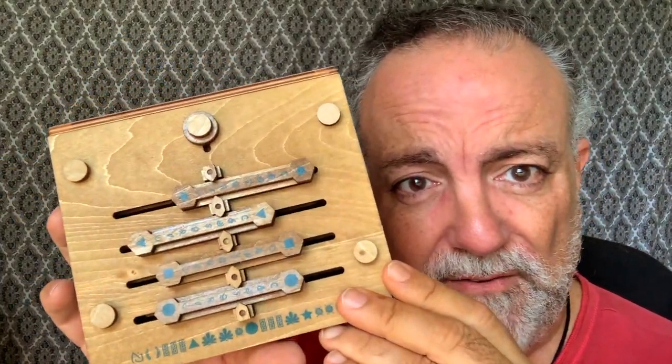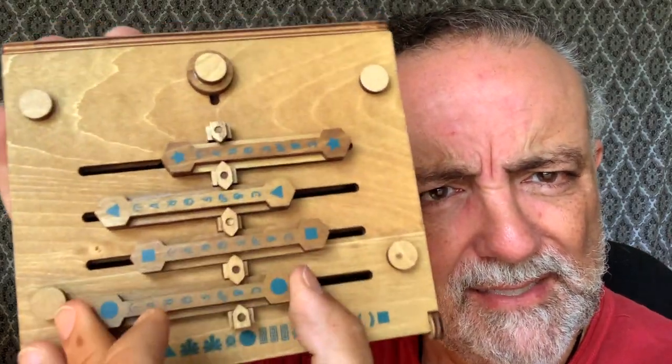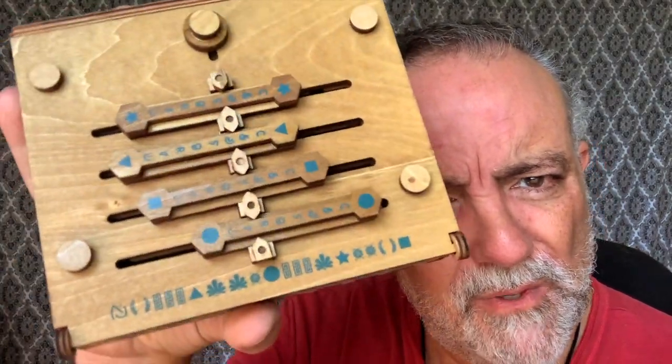So this opens and the box opens up, and it's about that deep. You can put quite a few things in the box. It's got these weird symbols, right? What is all this down here? And then in the back, here's the name of it.